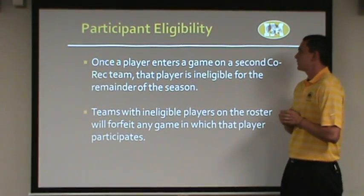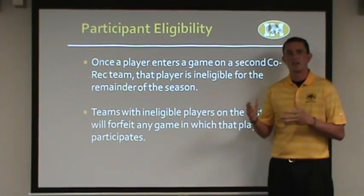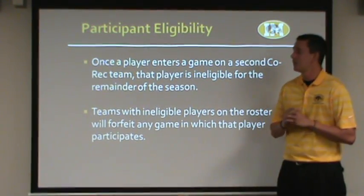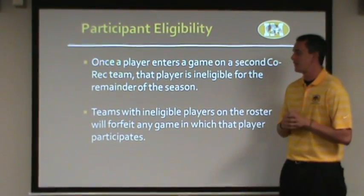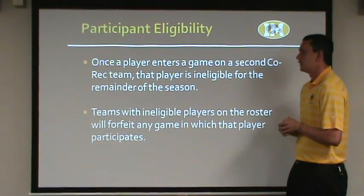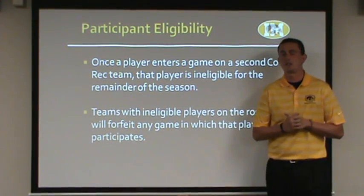Once a player enters a game on a second co-rec team, that player is ineligible for co-rec softball for the remainder of the season. As I mentioned before, you can only have one team that you play on for co-rec softball. So once you do that, you can no longer play on any other teams. You must stay on that one team. Any team with ineligible players, not a student, faculty, or staff member, or who have played on more than one co-rec softball team, will forfeit any game in which that ineligible player has participated.